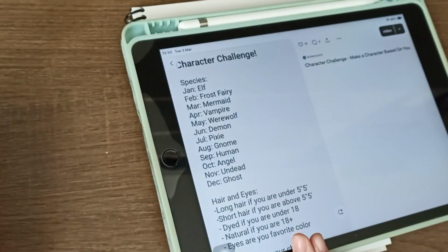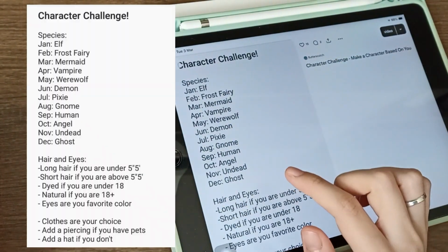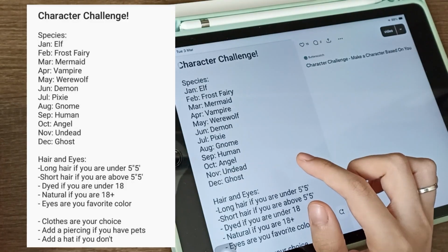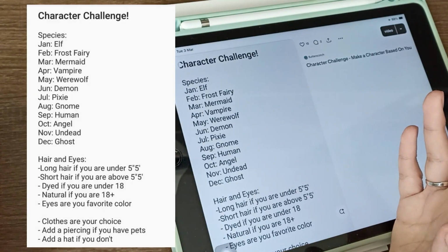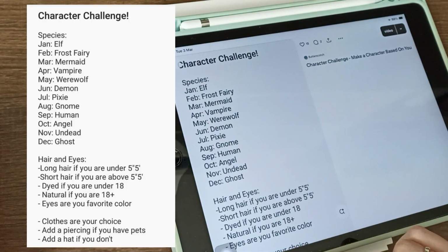Anyways, this is the first one. I'm gonna put it on the screen so you can read it better. The first thing we got here is the species, which is very nice because I like drawing fantastical beings. Let's see, their months. I presume it's the month of your birthday. Okay, I was born on December, so I'm gonna have to draw a ghost. Nice. That's gonna be fun.